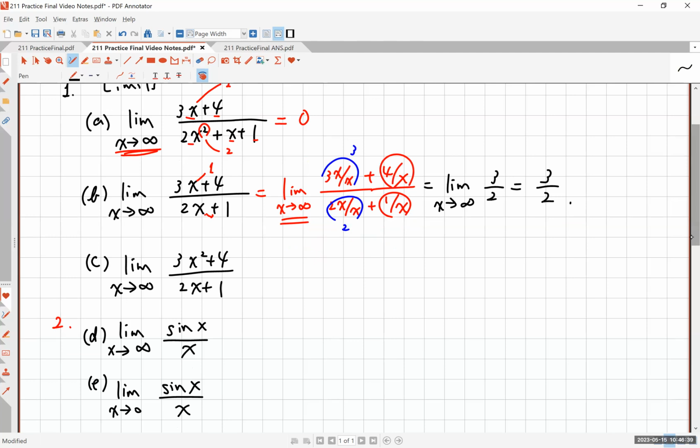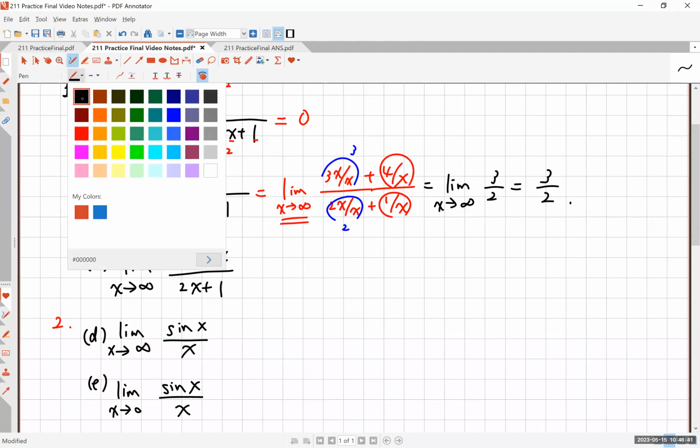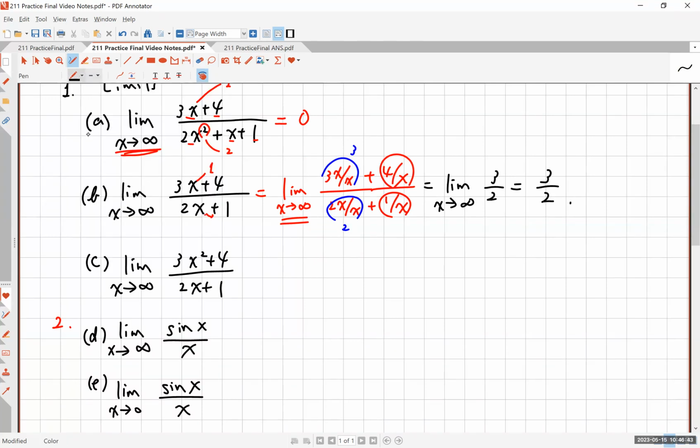No problem here. All right, so for part C, you have a denominator of degree 1 and a numerator of degree 2. Okay, this goes to infinity much faster. All right, so it's exactly the opposite of what happened here. If the top is going to infinity, and again, you can divide each of these by x, you will see that the denominator will approach 2, but the numerator still goes to infinity.